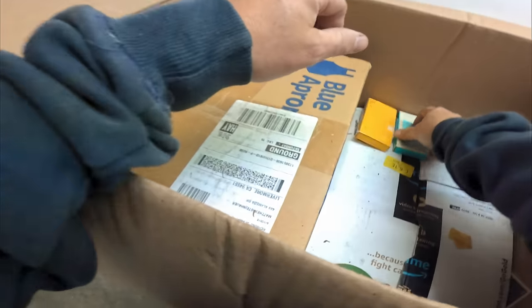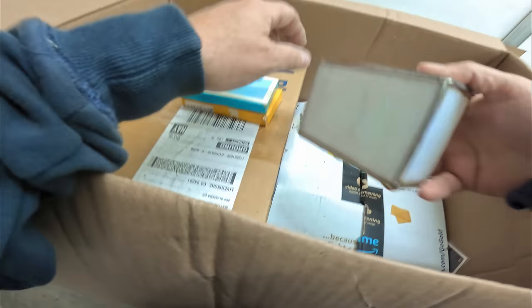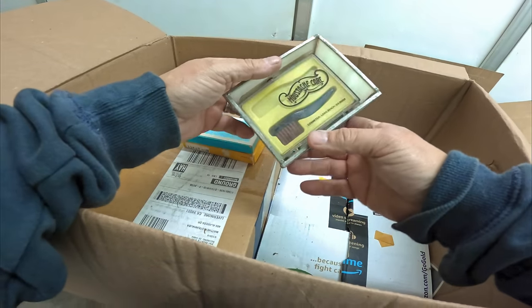Gianna's going to be kicking herself. She bought it hoping there'd be stuff like this, and now I'm finding it, and she's not here.